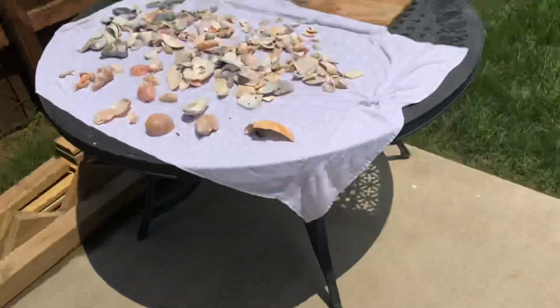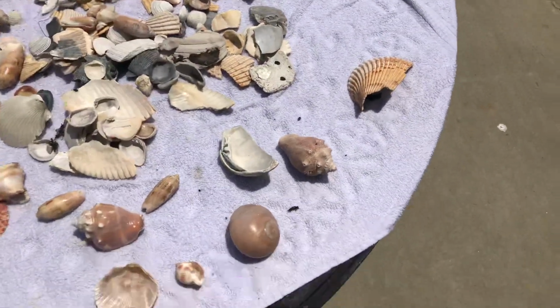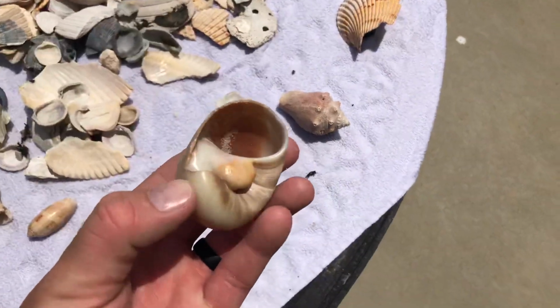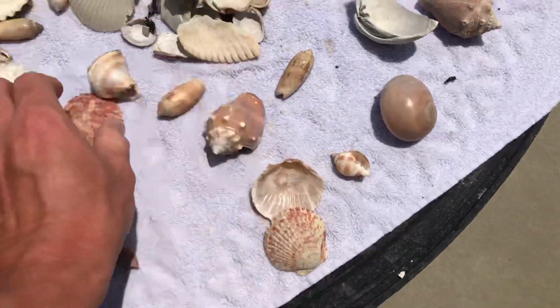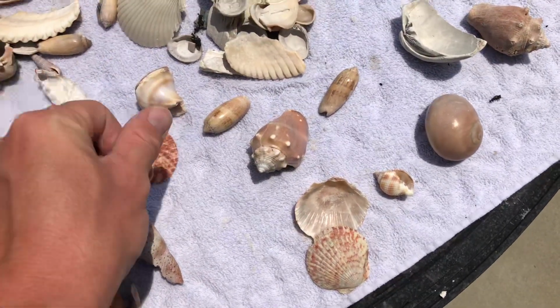Oh, let's walk out here. This is always interesting. So we went to Orange Beach, Alabama, and I probably talked about this last October, but you can find the most amazing seashells down there, and all it takes is just a little digging in the sand. They're out here drying up.